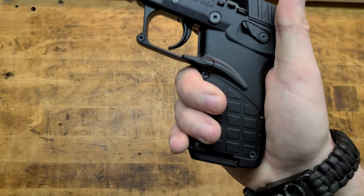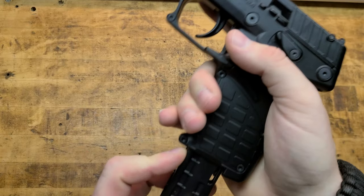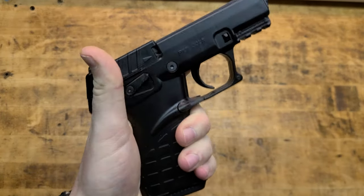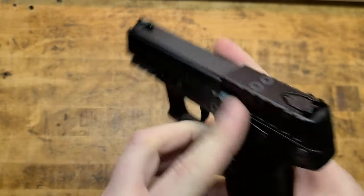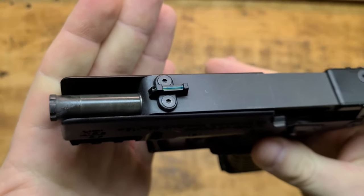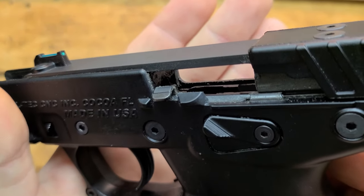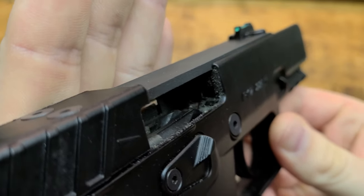I like the little HK style ambidextrous levers for the mag release, okay, so that helps out with lefties, as well as the thumb safety, okay, ambidextrous, nice feature. Takedown levers, kind of like a Glock, although it doesn't come apart exactly like a Glock. It is a fixed barrel design, okay, so you have that to contend with, and you can look in there, hopefully, and see, maybe get a better picture from this side, how dirty this thing is.